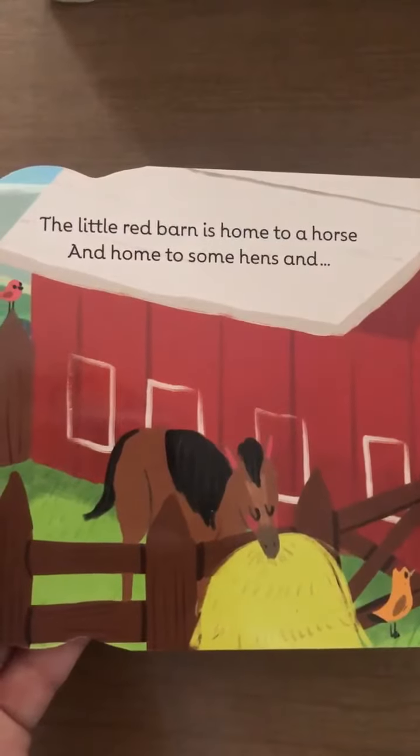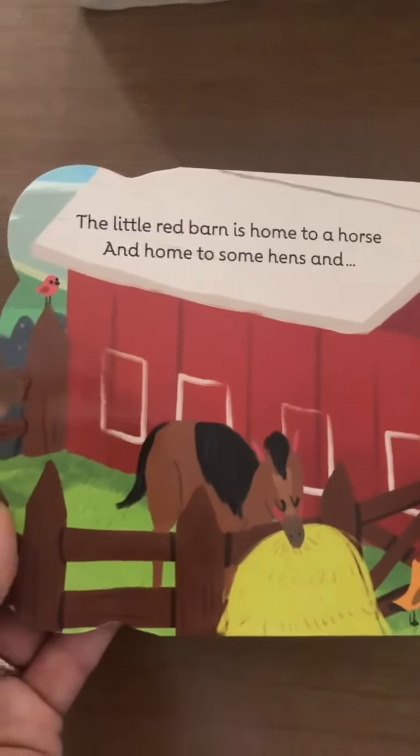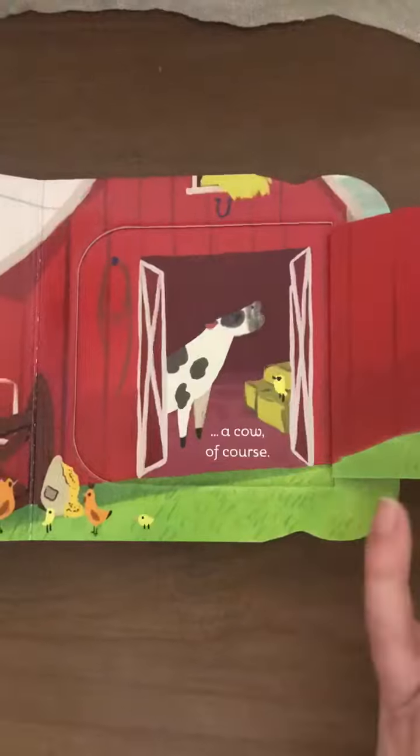The little red barn is home to a horse and home to some hens. And, oh, knock, knock, knock, open. A cow, of course. Looks like he's saying moo.